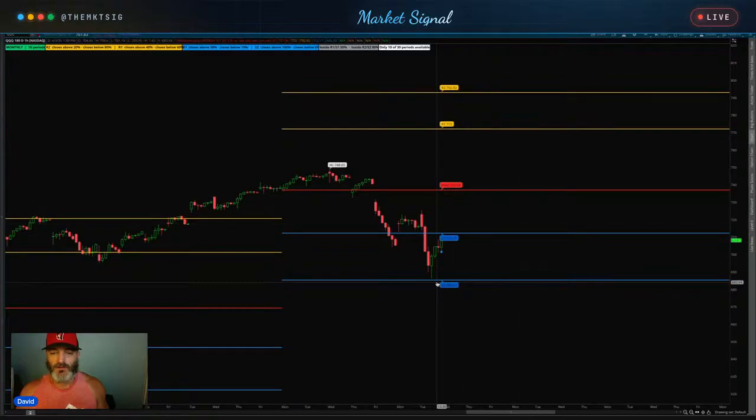We know that on a monthly level on the QQQ that we only close below this level about 5% of the time over 243 months analyzed. So based off the way we calculate them and based off the information, we know that these are very big support zones, and we know that these levels really matter. So let's dive into it.